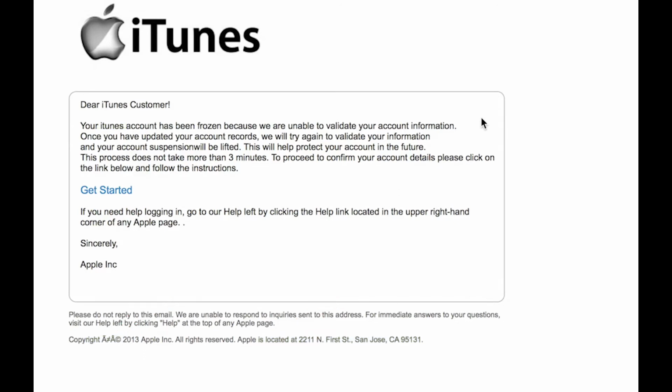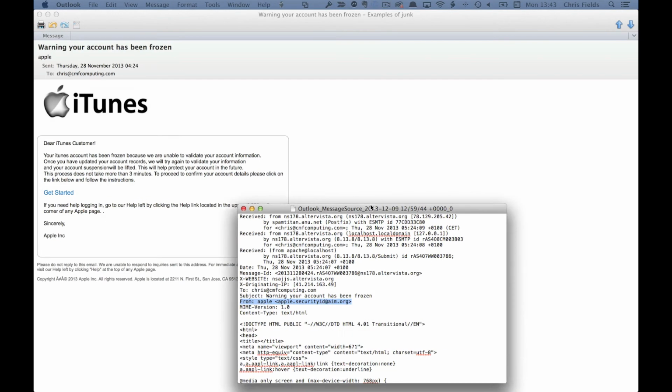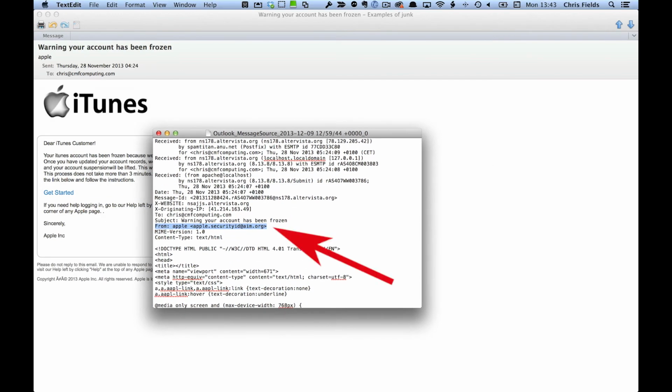The big issue though is the call to action. This link is taking me to altavista.org. Finally, if we look at the source, the address is apple.securityid@aim.org. Not an Apple address, obviously.